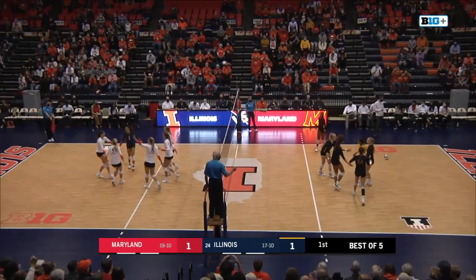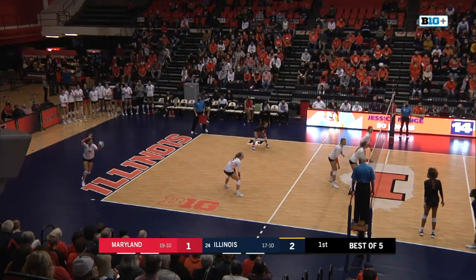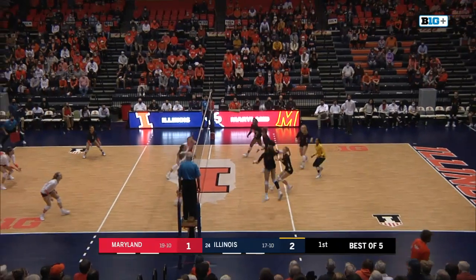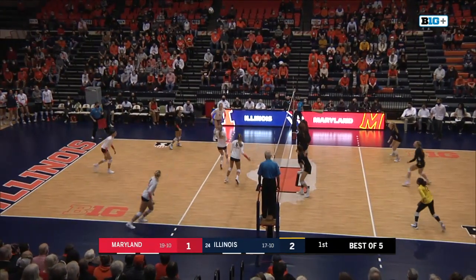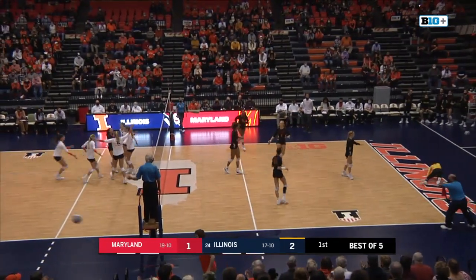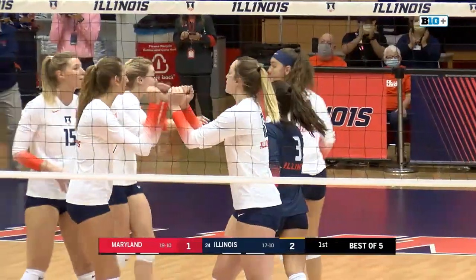And a little miscue there on the handling. If they don't pass well, it's going to be a short night for them. They lead the Big Ten in service aces. And there's a big swing from Sire, dug by Cooper. And they'll go for Raina Terry. She's got a powerful arm. And there she gets her first kill of the match.